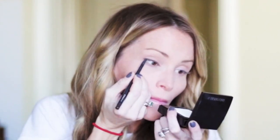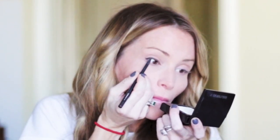And then the trick to liner is I'm actually going to go in underneath, and you're going to want to sandwich the liner together to really make your lashes pop. So you can see I go right in the lash line here, and I'm just smudging it all together so that you don't have that space.